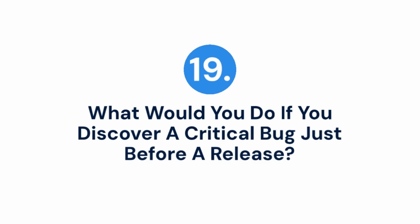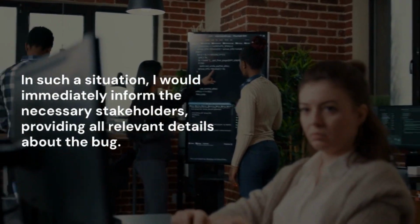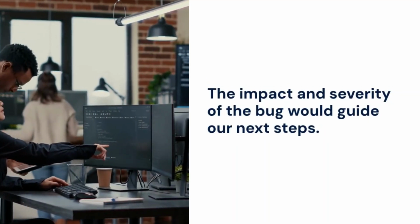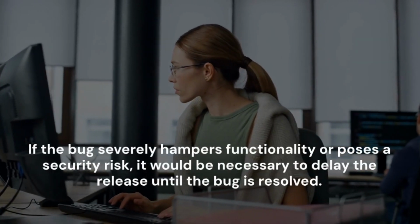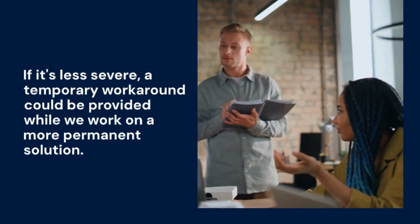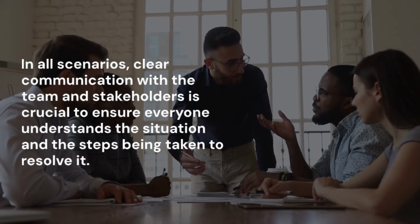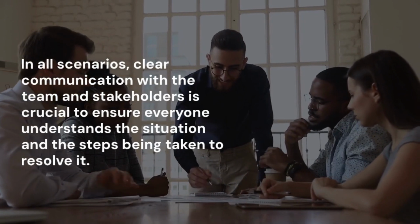19. What would you do if you discover a critical bug just before a release? In such a situation, I would immediately inform the necessary stakeholders, providing all relevant details about the bug. The impact and severity of the bug would guide our next steps. If the bug severely hampers functionality or poses a security risk, it would be necessary to delay the release until the bug is resolved. If it's less severe, a temporary workaround could be provided while we work on a more permanent solution. In all scenarios, clear communication with the team and stakeholders is crucial to ensure everyone understands the situation and the steps being taken to resolve it.